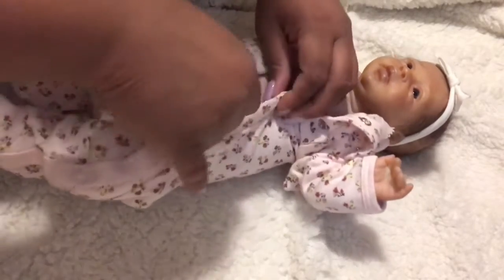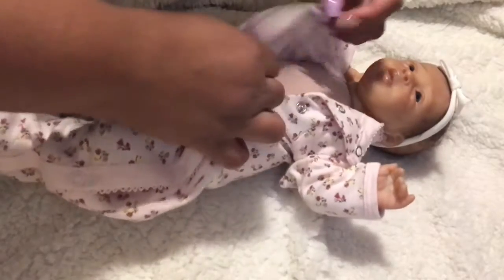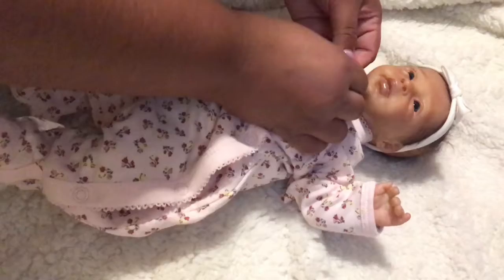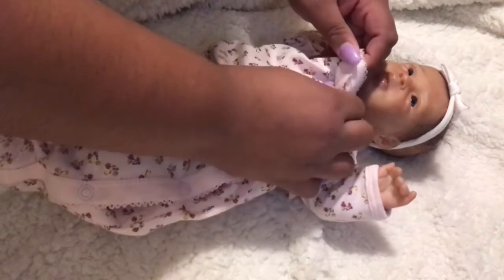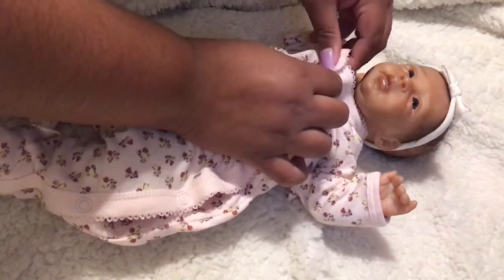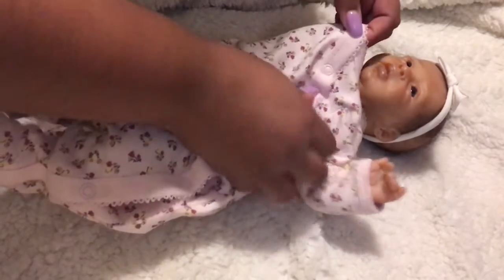See, well, this should fit her perfectly because it's a size premium. She's on the bigger scale of preemie. Like, I've had tinier preemies. So cute. I'm leaving that bow on. She looks so cute with the bow.